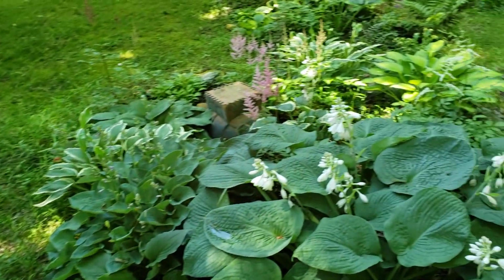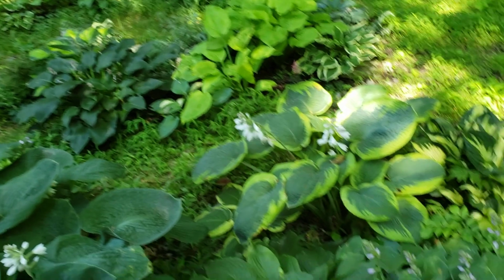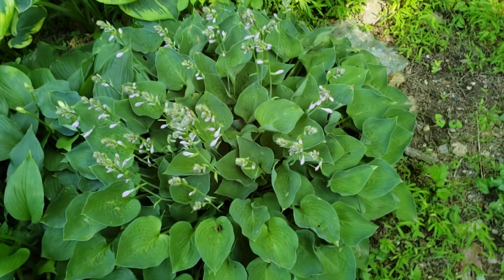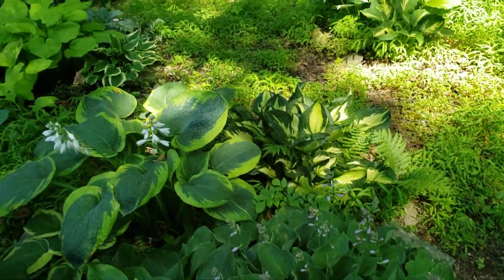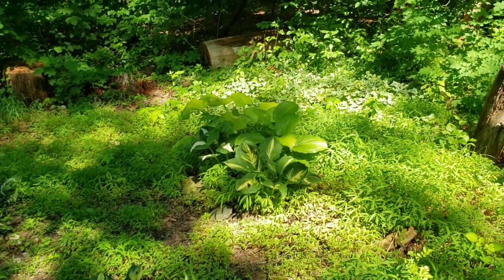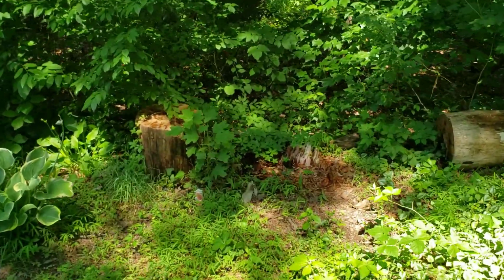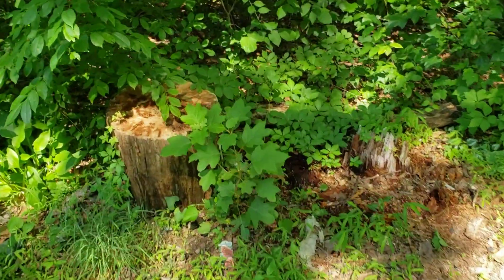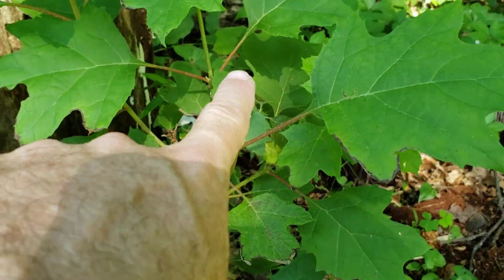And then as we get down into this lower part of the garden, we get into even more of that kind of stuff. Oh look, this hosta's getting ready to start blooming. So let's go check on my oak leaf hydrangea. We just planted this last year and the deer already damaged it early this spring. You can see this deer damage.